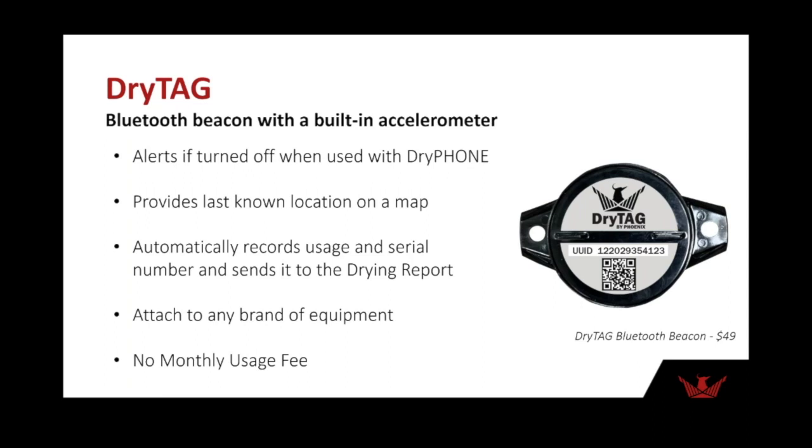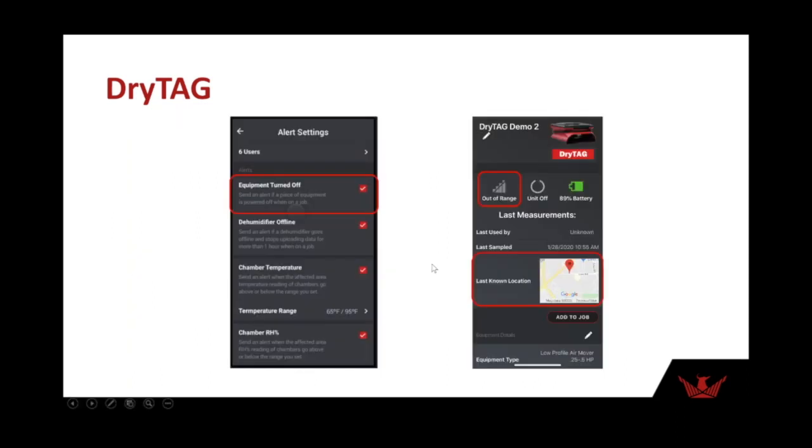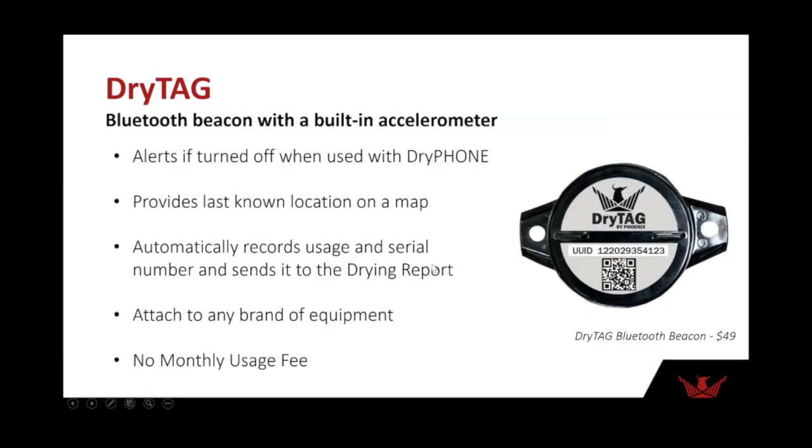Now, I do want to say that this does help with not losing inventory, but we're looking in the future to develop out more of the inventory and tracking functionality. So we'll be looking to get input from contractors to help develop that out. It automatically records the usage. Whoops, let's go back. It automatically records the usage and the serial number and sends that to the drying report.